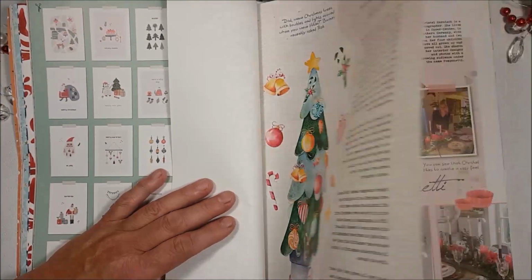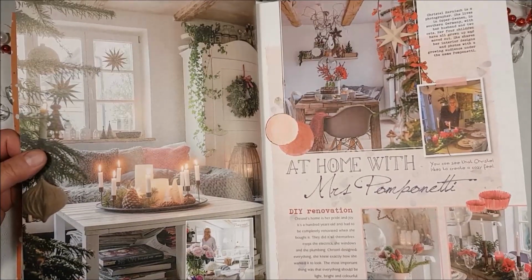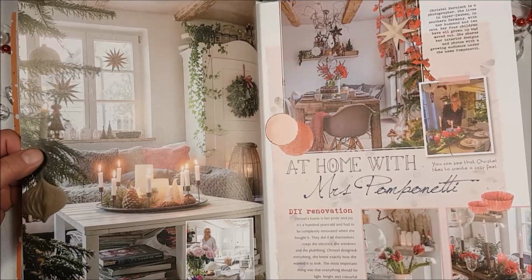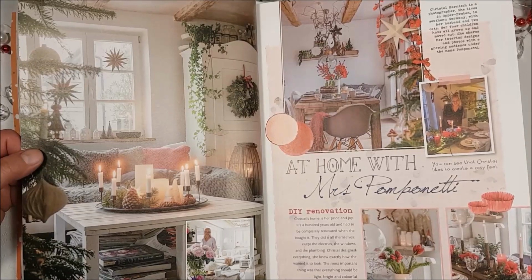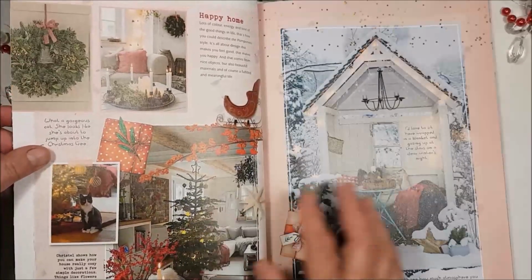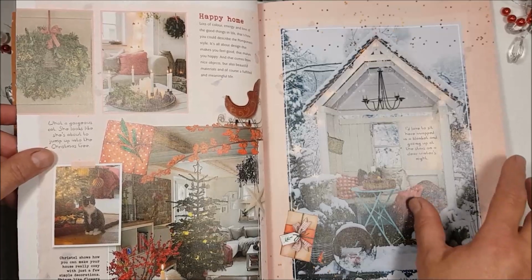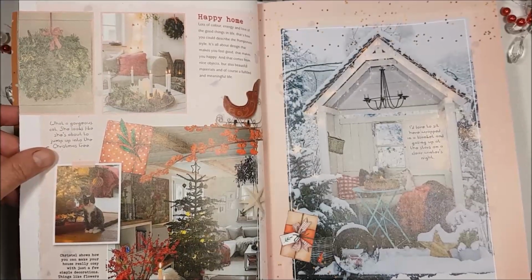Got a nice little Christmas tree here. So this is somebody else's home that's been decorated, such a completely different style, but again very tasteful and using just a lot of natural materials around the home, bringing in the reds from the berries. Love the little shed there, I really do.